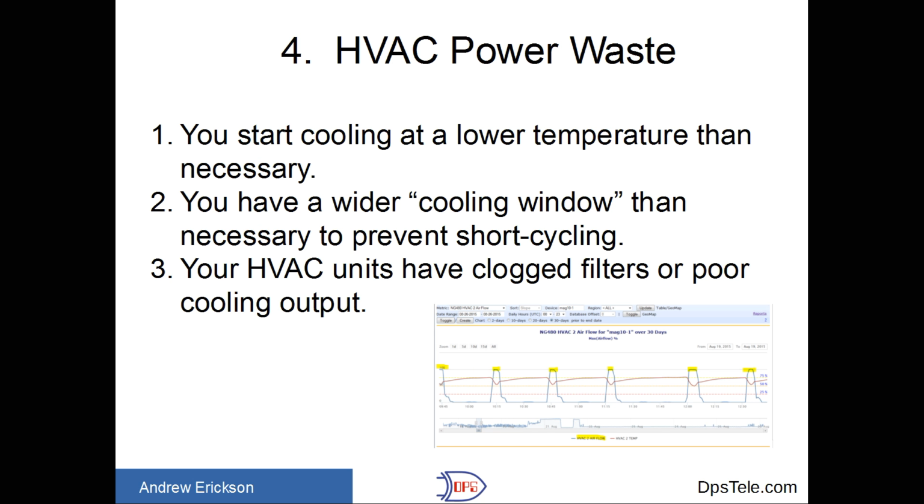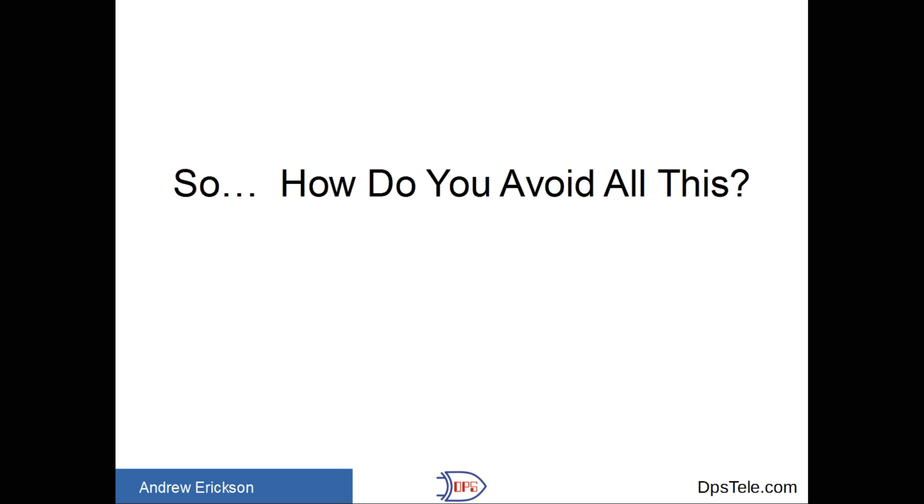And then number 3, if your HVAC units have clogged filters or just poor cooling output, they're just not doing their job cooling, that can be a waste, because now you're running them longer to get the same job done, when a simple fix, a little bit of maintenance, replacing a filter, would have solved the problem and gotten them running at optimal performance. So knowing about all these problems, how do you avoid them?